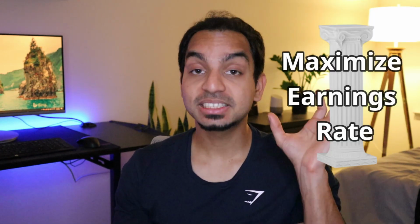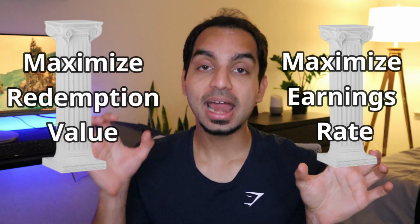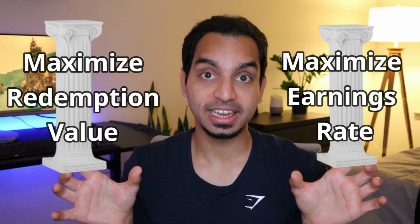As always with any kind of credit card, only get these cards if you can control the temptation to overspend and can pay off the bill in full every month. Okay, now that you have all the cards you need, let's talk about the incredible power of using them all together. The strategy is based on 2 important pillars: maximizing your earnings rate and maximizing your redemption value. And I'll talk a little bit more about each of them.